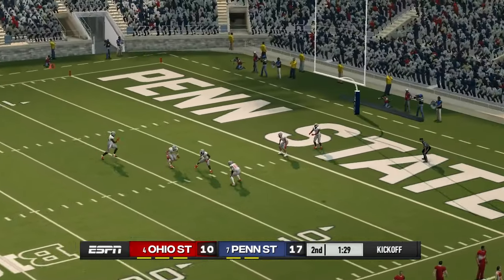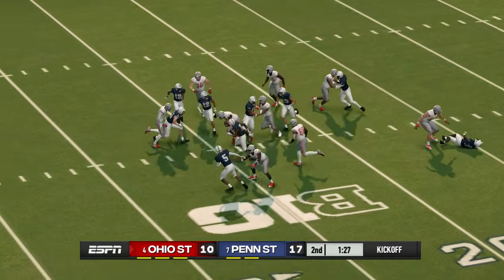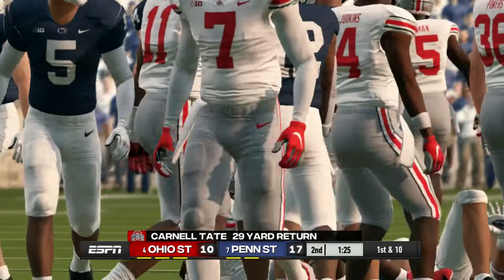He really got a hold of that kick. He's to the 20. What a collision.